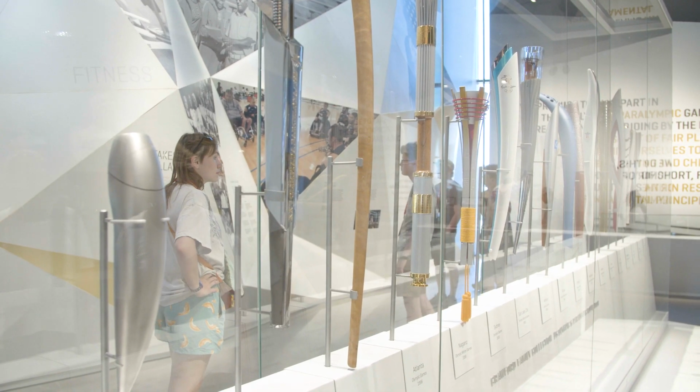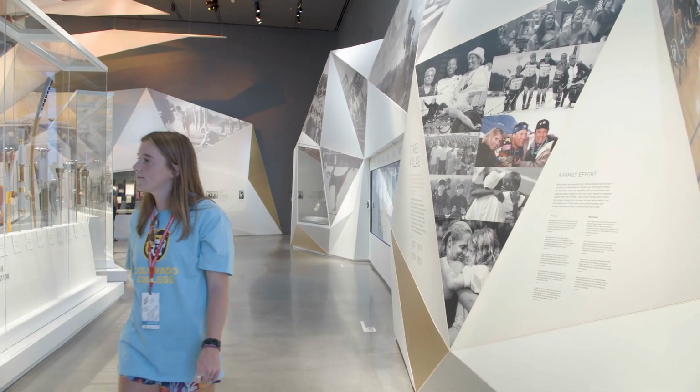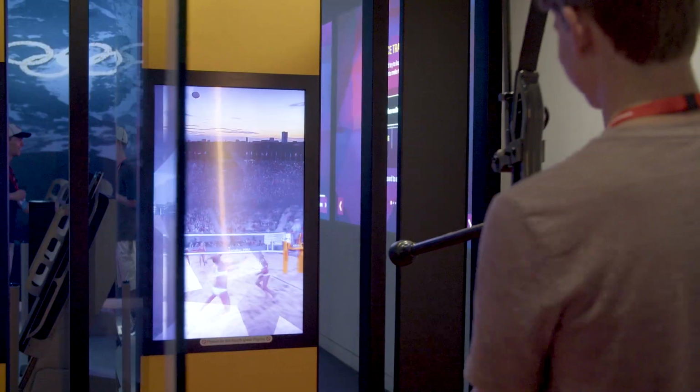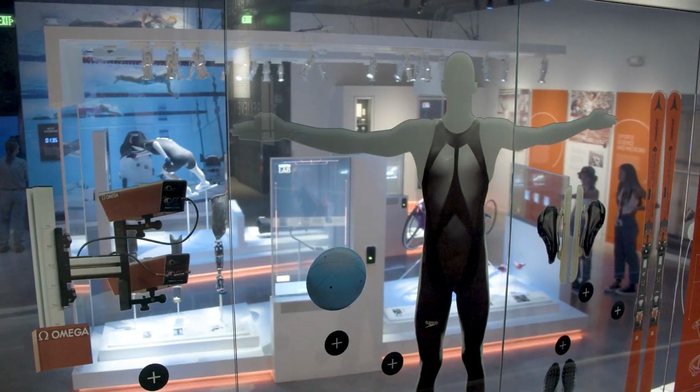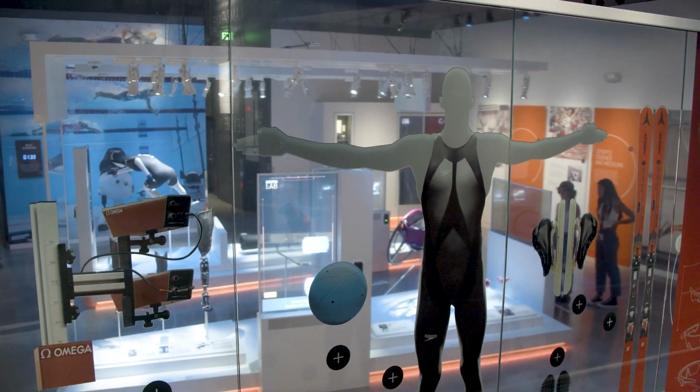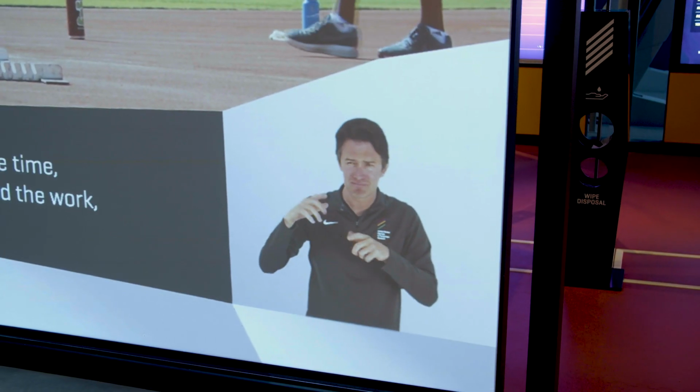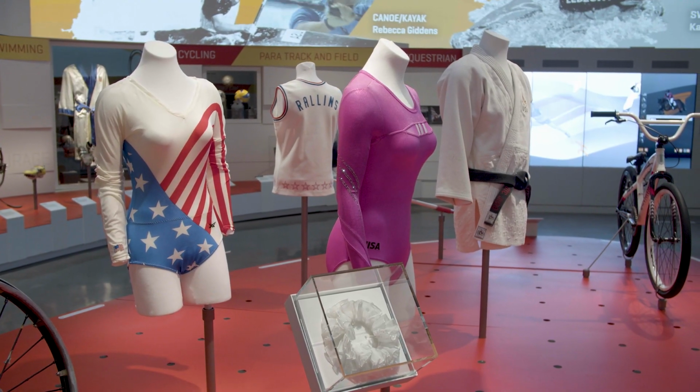All along the process of design and development of the museum, athletes were involved with every step of that process. We had both Olympic and Paralympic athletes that sat at the table with our architects and with our exhibit creators and designers and gave their input on what it was like to not only compete at the Olympic Games, but what that process was to make an Olympic team.